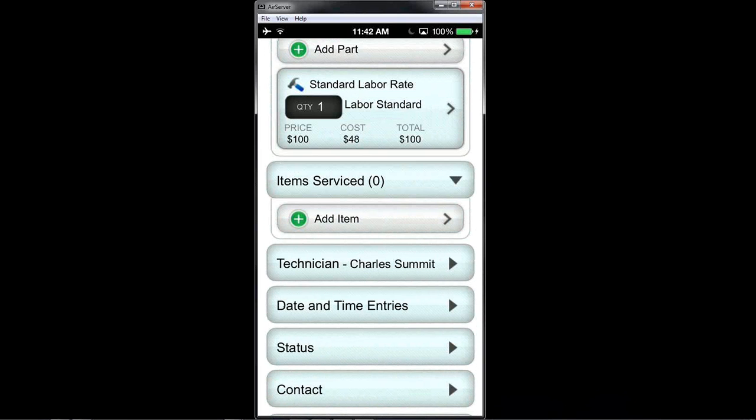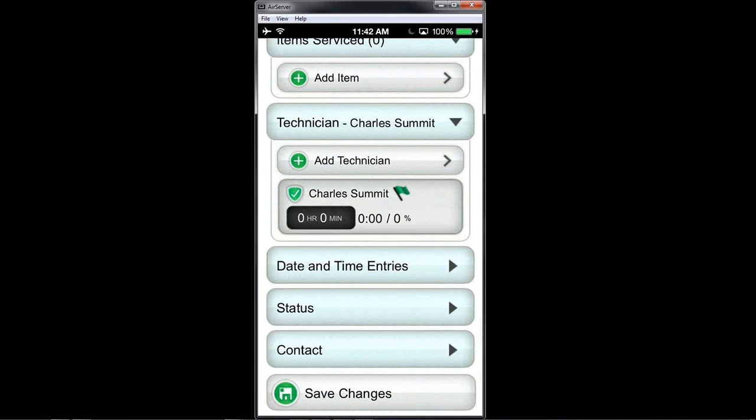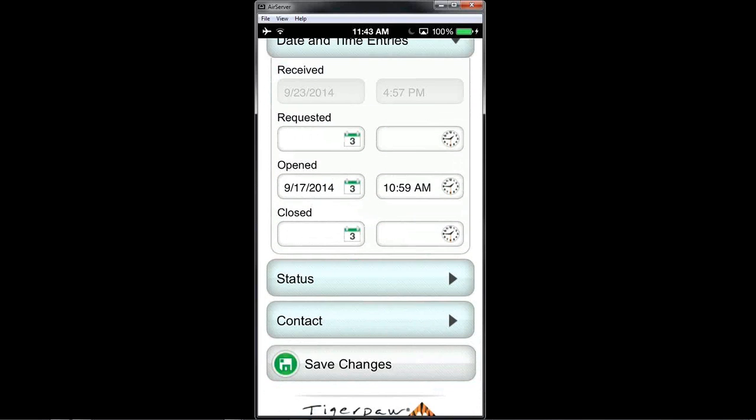If you get on site and you have to actually label what computer you're working on, oh look, we have the ability to add items serviced. You can add items serviced, you can add new items serviced if you're servicing something you've never serviced before, or you can pull from your customer asset history. If you need to add more than one tech onto this job, you can add multiple technicians. You can edit the date and time entries. And lastly, you can adjust the status.